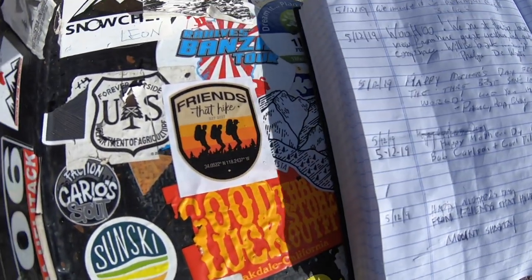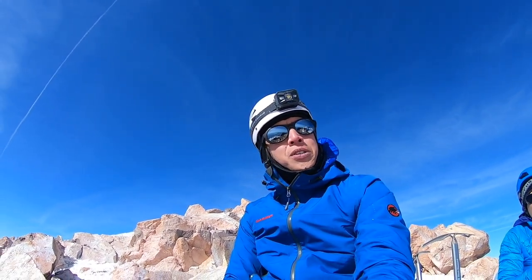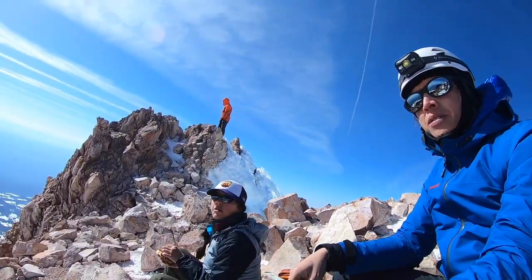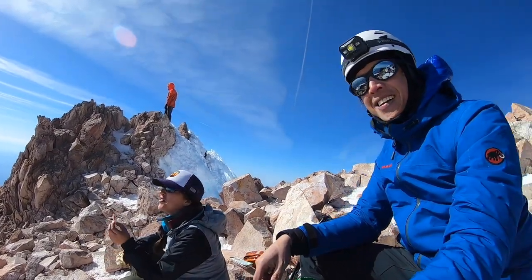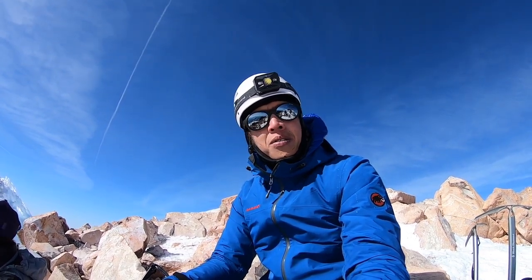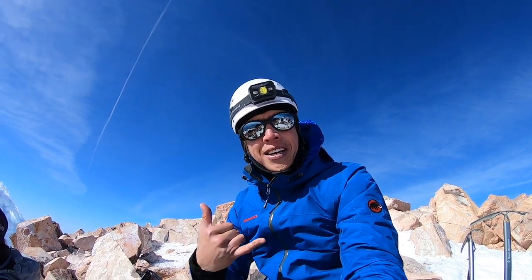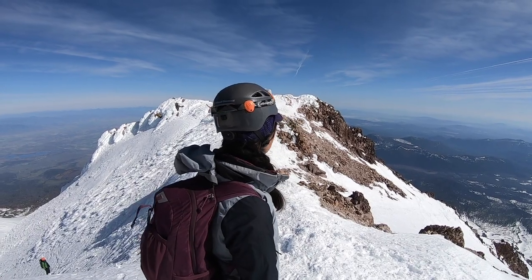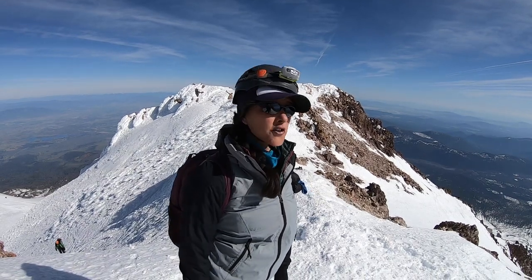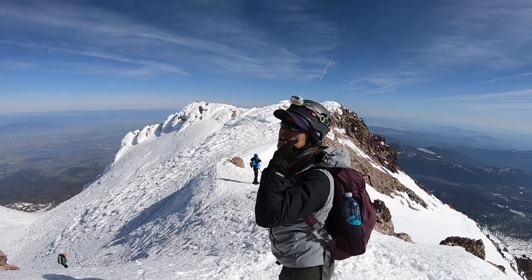We're just having lunch on the summit. We got up here in about six hours. Lunch at 9 a.m. Yeah, it's only 9. I definitely need to eat. This entire way up, I was just water deprived, food deprived, everything deprived. We got ourselves here. Congrats, Robin. I'm so excited. First 14er of the year.